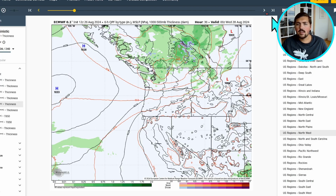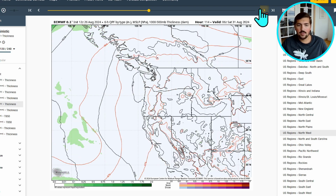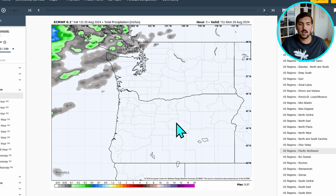But if we can go back to this and we continue off into the future, you can see we really dry out as that ridge of high pressure builds. But then you can see this little low pressure system kind of bring some showers and isolated thunderstorms in parts of Oregon and Southwest Washington later next week. And so we're going to have to keep an eye on that.